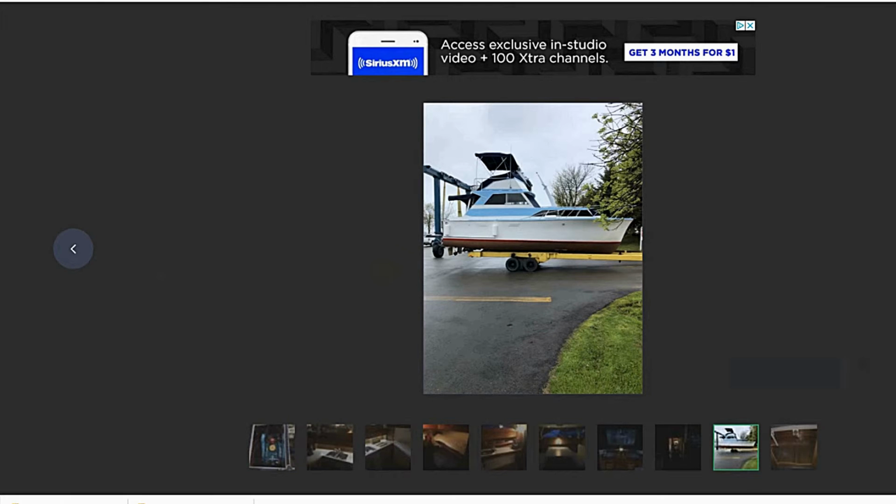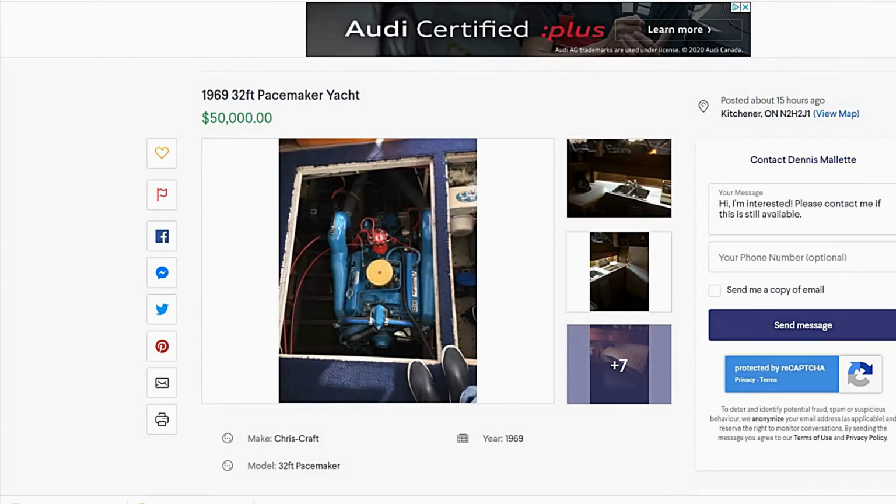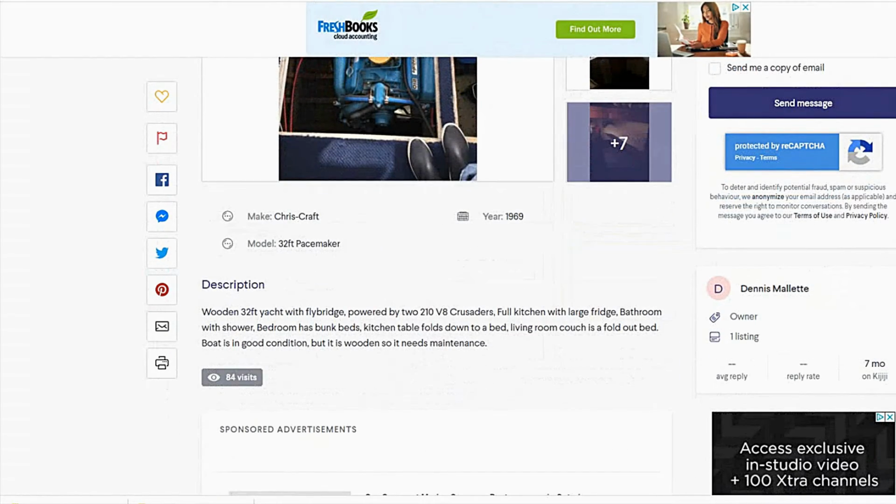It is a wooden boat. I think, look at that teak and holly. I think the owner is missing the point. $50,000. Wooden 32-foot yacht with flybridge, powered by two 210 V8 Crusader motors, full kitchen, large fridge, bathroom with shower. Bedroom has bunk bed, kitchen table folds down to make a bed, living room couch, the fold-out bed. Boat is in good condition, but it's wood, so it needs maintenance.